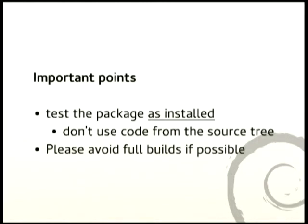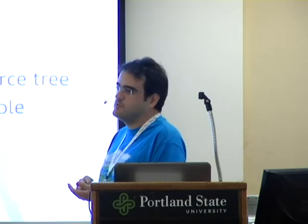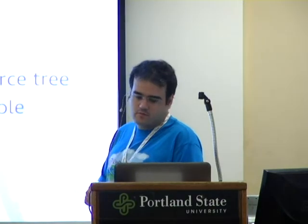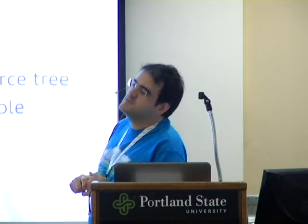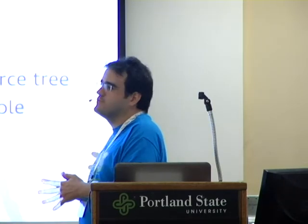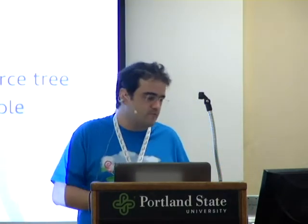The goal of autopkgtest is to test the package as they are installed. So you should not use code from the source tree, except the test suite itself. So if Upstream has a test suite, you can run that, but you have to make sure it's not going to use this local copy of the files in the source directory. Instead, we use the installed files. Also, please avoid full build if possible, because it is possible to specify that your test suite requires a full build of the package, but if you do that, you will DOS the infrastructure. So let's leave the builds with the build infrastructure and the tests with the test infrastructure.